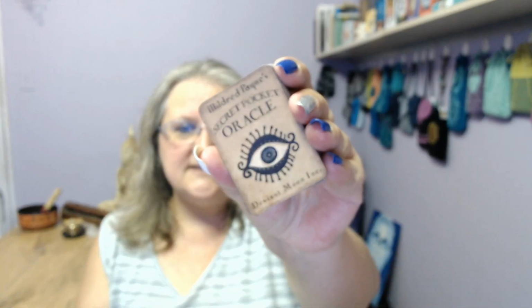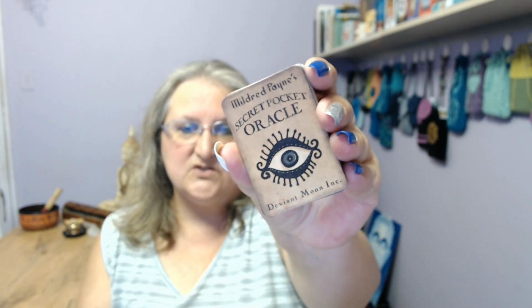So to show you the little box, it opens quite easily. We've got the cards that come out quite easily. There's no problems, just a standard little tuck box. And the cards are really, really cute, really, really little. That is the cover card, Secret Pocket Oracle, Deviant Moon, Mildred Payne.